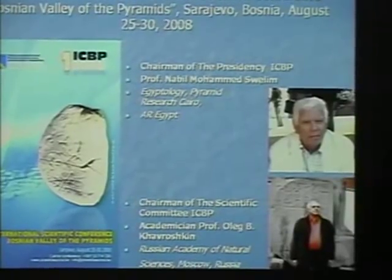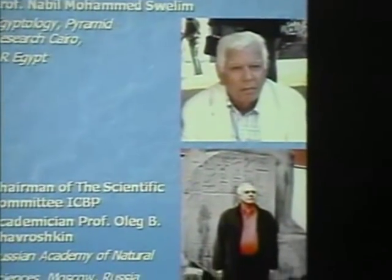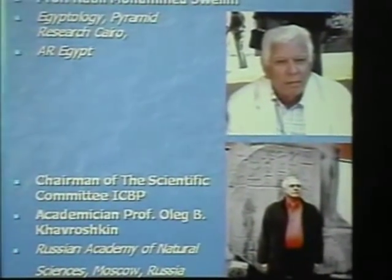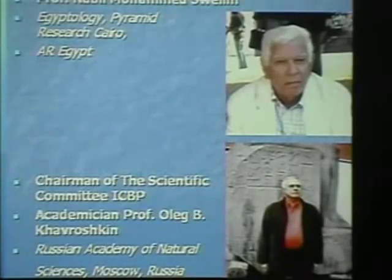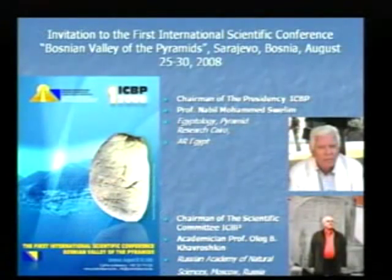And the chairman of the scientific conference will be a member of the Russian Academy of Sciences, Professor Kavroshkin. He's a geophysicist. He has done some research in our Valley of the Pyramids as well. What he does is measure the seismics of archaeological structures in Siberia, in Egypt, in Bosnia. When comparing Egyptian and Bosnian pyramids, he concluded that both archaeological sites, the structures in both cases, behave the same. They behave like artificial stone structures, not natural hills.